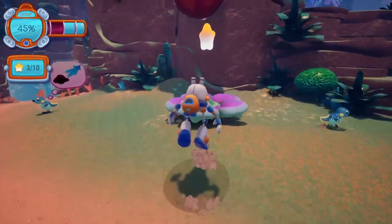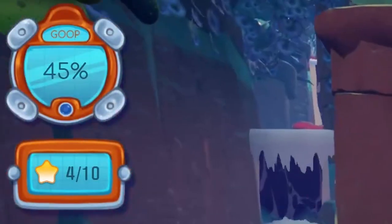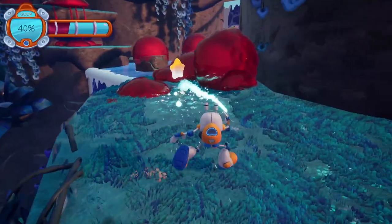Each level is an island with its own stars. I love the visual meter that is tucked away in the corner that signifies how clean the island is. I honestly don't want to stop playing this game.